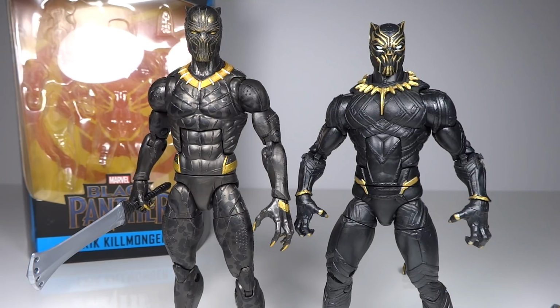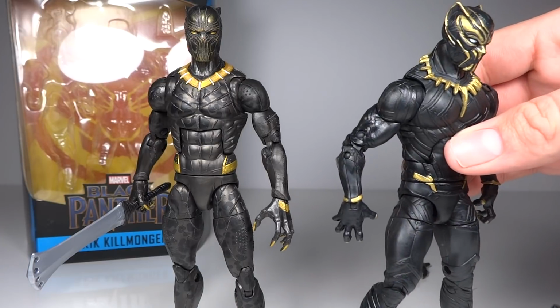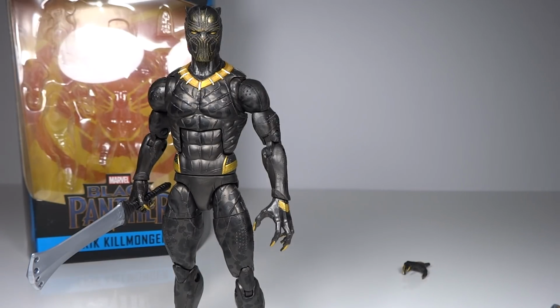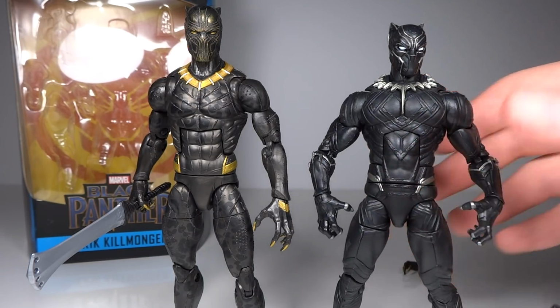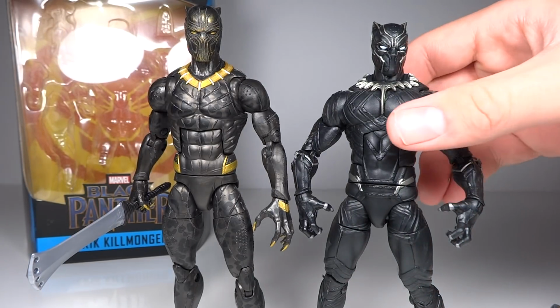However, I still really like mine. It was a very fun project to do. I think the gold pops really nicely on mine. So overall, I don't regret doing it in the slightest. I had a ton of fun, and it's very cool to have my own version of it. And then a little comparison with the Civil War Black Panther himself. Looking very nice. I am excited for the new Black Panther figure.